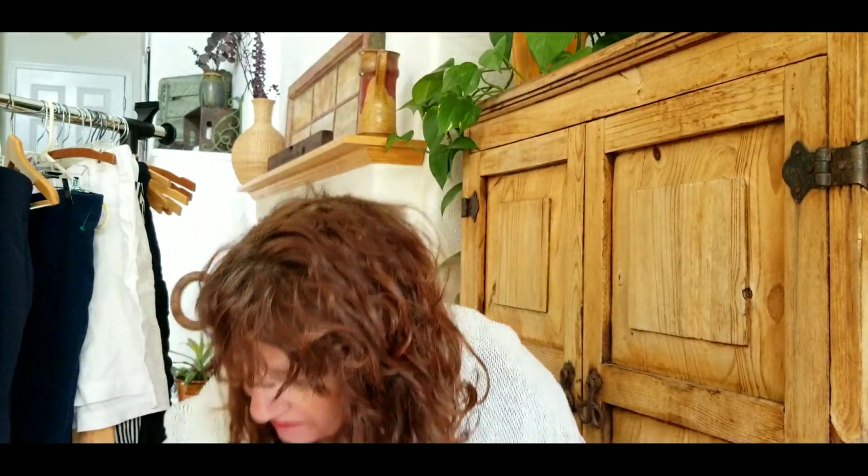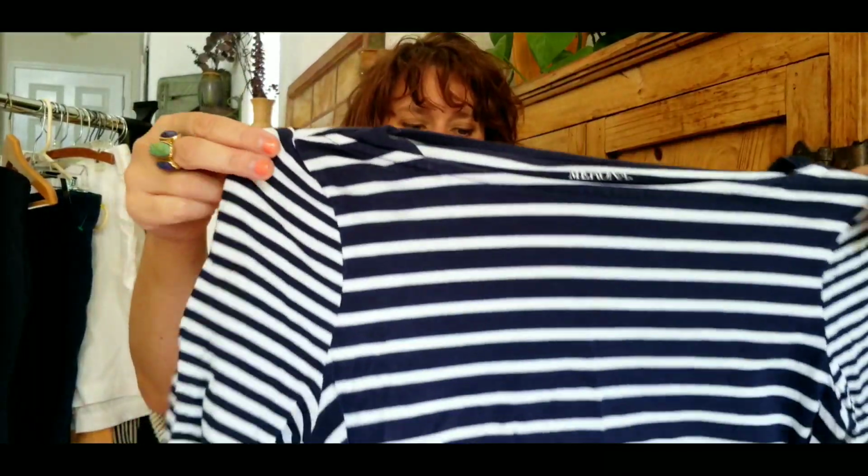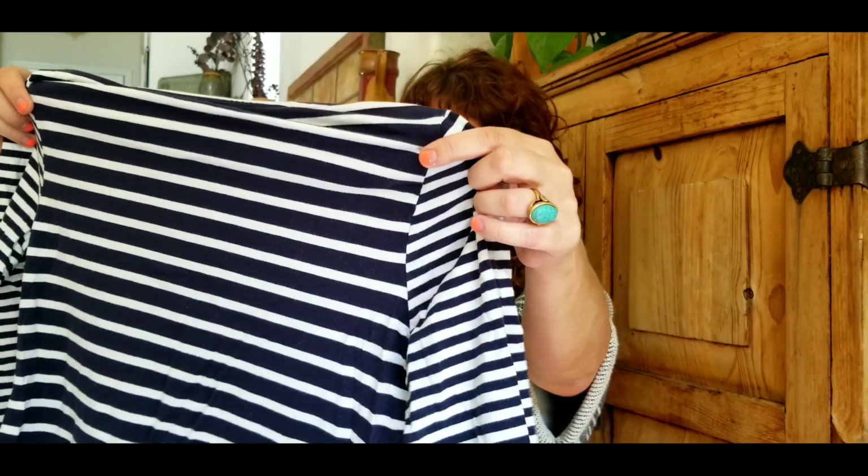I love it. I absolutely love it. This is Morona, which is sold at Target, but it's a classic blue and white boat neck top. Those usually sell pretty well. People like that. I'll put classic boat neck and nautical in my title.